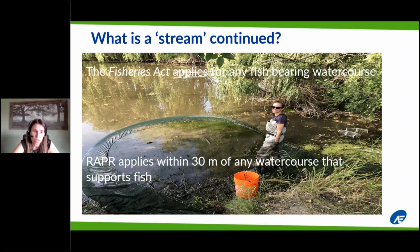The analogy that I like to use, somebody told me this years ago, is if you dumped a quart of oil into the stream, would that quart of oil eventually reach a fish bearing stream? Even if it ran subsurface, if it ran underground for a ways, if it would end up in a fish bearing stream, then the RAPR regulations apply.